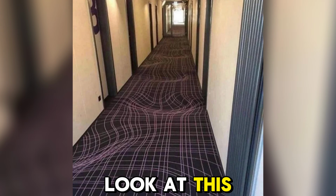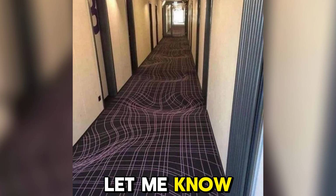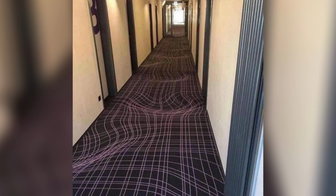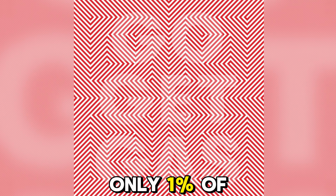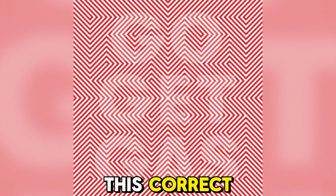So when you guys look at this hallway, is this hallway warping and moving in funny directions? Let me know in the comments. Only 1% of people can see the hidden message inside of these red and white lines. Comment down below what it is. Maybe one of you can get this correct.